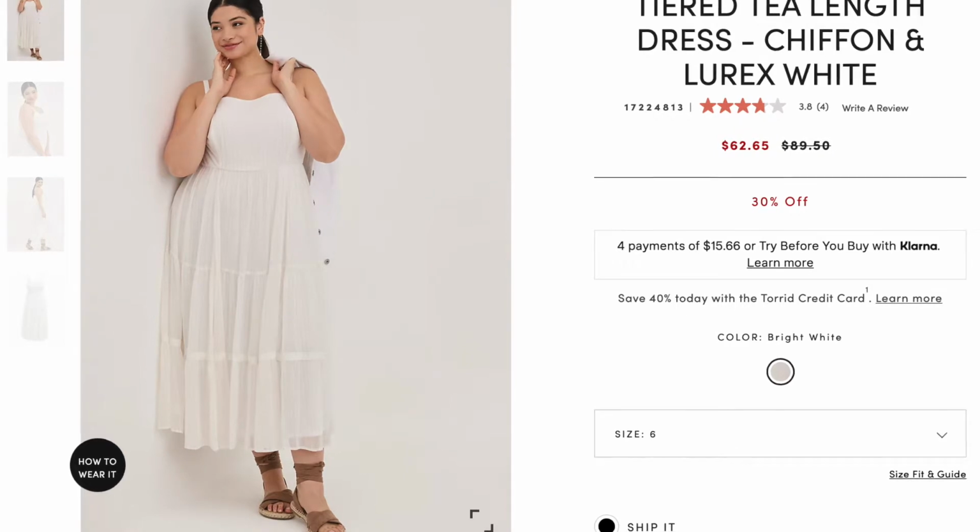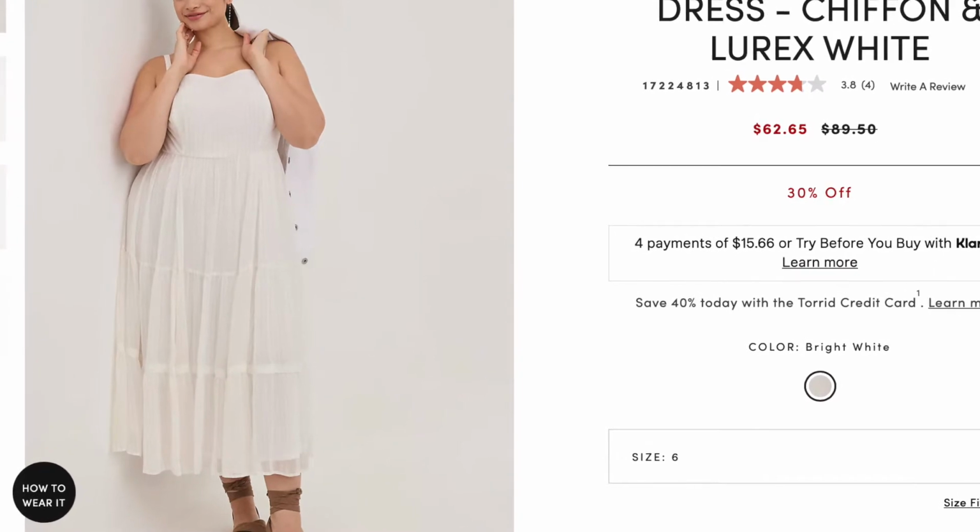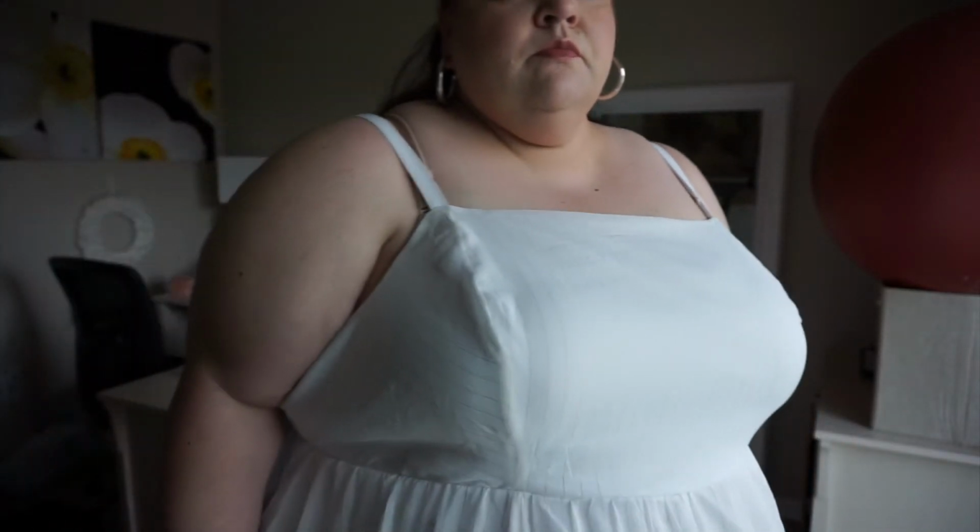The first item I have to review for you is called the Tiered T-Length Dress Chiffon and Lurex. It is in the color white. I did order a size 6. This dress is prettier in person than I expected, although since it said it had Lurex, I assumed that the little tiny stripes you could see in the photos were probably shiny. In fact, they are. My camera doesn't pick that up terribly well either, but these are a really pretty coppery rose gold stripe that really shines and shows as you move around in the dress. Up close from farther away, it does just look like a cream or an ivory color.